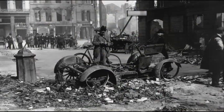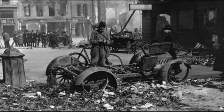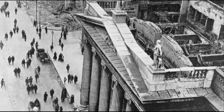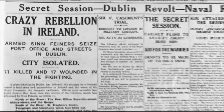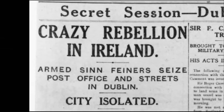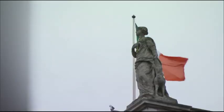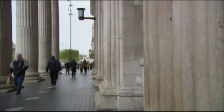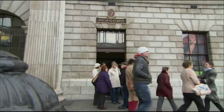On Easter Monday, Irish rebels marched into the city and seized many of Dublin's major buildings. The GPO became their headquarters. A 7-day battle ensued in an attempt to end British rule. The uprising was a precursor to a civil war that would lead to Ireland's independence and change the political landscape of the country forever. The GPO remains one of Dublin's most important buildings and still opens daily as a post office.